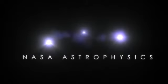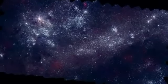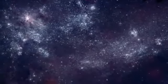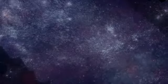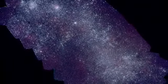I'm Stefan Immler, an astrophysicist at NASA's Goddard Space Flight Center. I'd like to take you on a tour of two nearby galaxies in our cosmic neighborhood, the Large and Small Magellanic Clouds, as captured in ultraviolet light by NASA's Swift satellite. These images are the highest resolution wide-field surveys of the galaxies at ultraviolet wavelength.